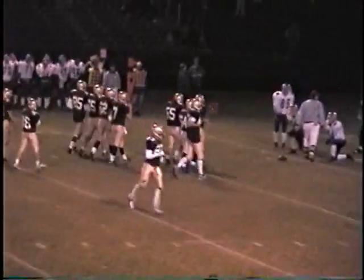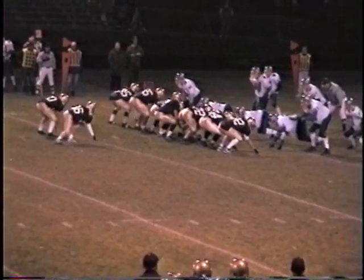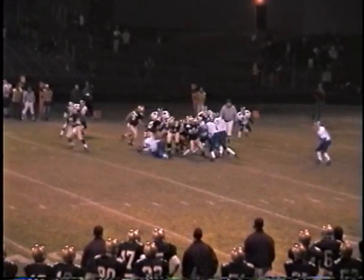Second half and really all night. This second half, the Otters have really controlled things by keeping the ball in the hands of their offense. On second down at 11 from the 26-yard line.